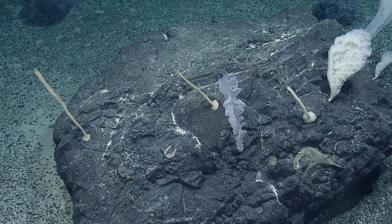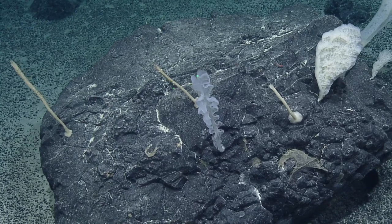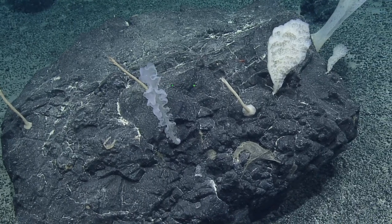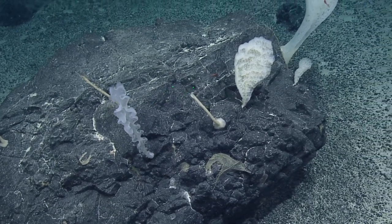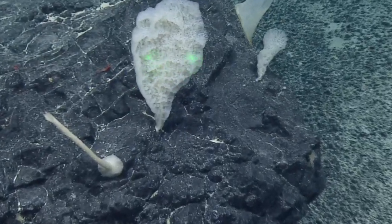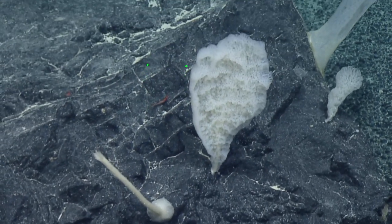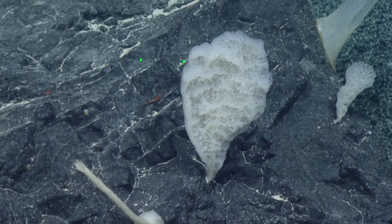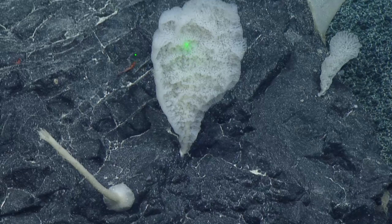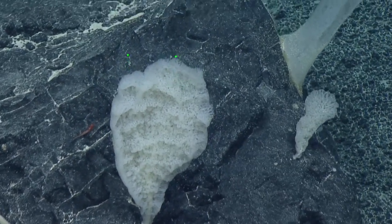This is more what Rob was looking for, but I'm still going to hold off on... Oh, that's a really interesting texture on this sponge here. It's almost like popcorn. Yeah, so maybe up to three species of sponges just on this one rock. Shrimp.